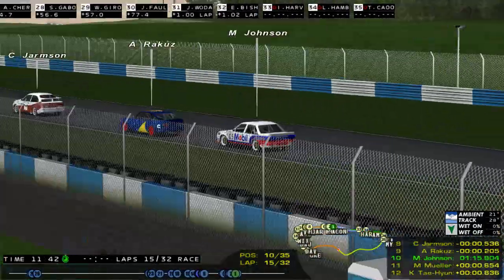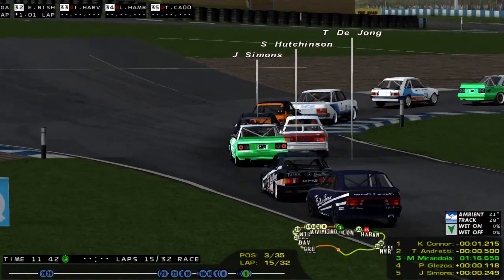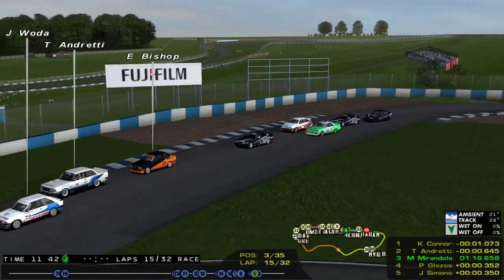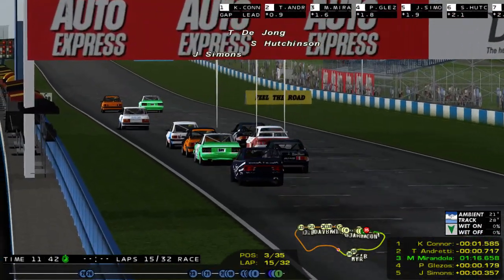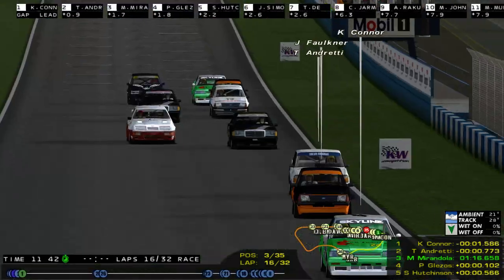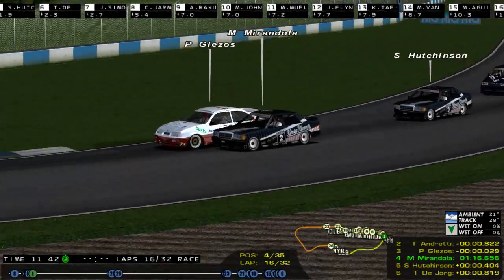But Flynn tries to get around to Terhune. Doesn't work. But after the leaders... oh, there is really free wide into the hairpin. Glezos and Hutchinson. Oh. A lot of contact between these two. A lot of rubbing. And here we go. Through the escort class, Andretti slices through. Oh, my God. Simons got held up so much. Glezos and Mirandola going side by side. I think this is Glezos' position to take. Mirandola says no.